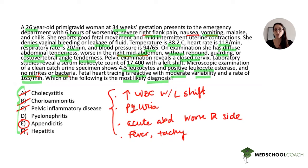So I think it's important to understand this question and why it's appendicitis, but also understand what would have made it correct if it was one of these other answer choices, one of these other diagnoses, what would have clued you in that it was those diagnoses and not appendicitis.